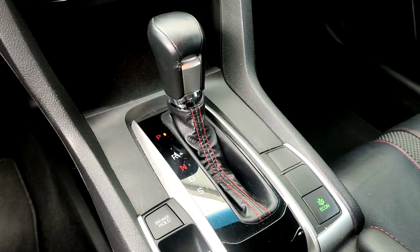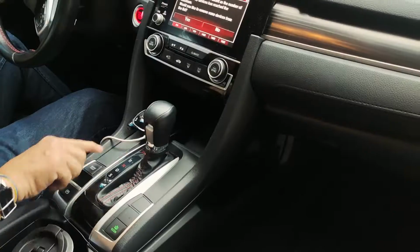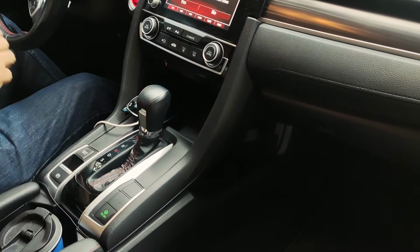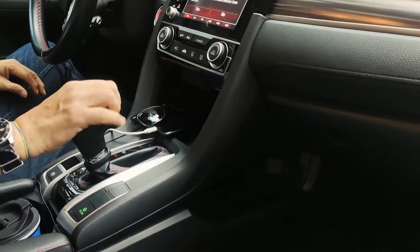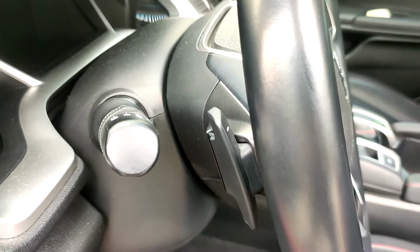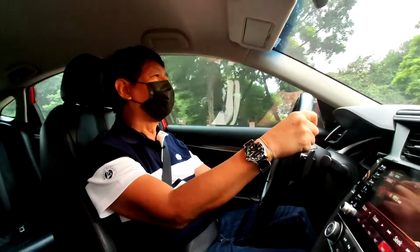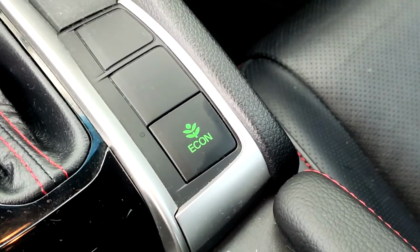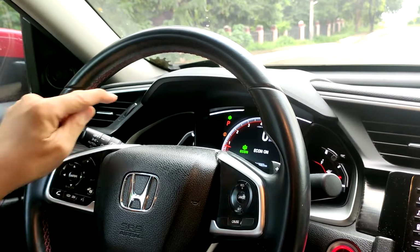This is of course the transmission stick for the Civic RS Turbo. You have the reverse, neutral, drive, and if you feel like driving it in a sporty manner, you can go to the sport gear. And you can also use the paddle shifters right here behind the steering wheel. This vehicle is also equipped with the Honda Earth Dreams technology, which means that if you press this econ button, you can save fuel.